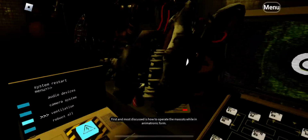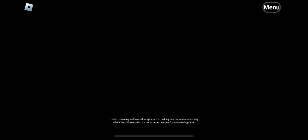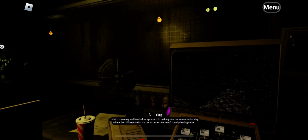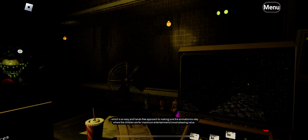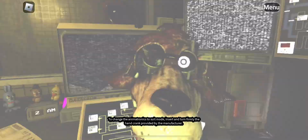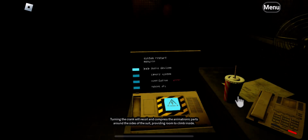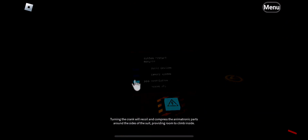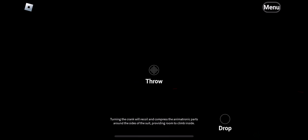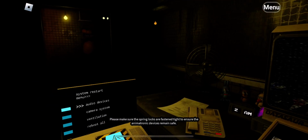First, we'll discuss how to operate the animatronic form. For ease of operation, the animatronics are set to turn and walk towards sound keys. It's an easy and hands-free approach to making sure the animatronics stay where the children are for maximum entertainment slash crowd-pleasing value. To change the animatronics to suit mode, enter and turn the crank provided by the manufacturer. Turning the crank will recoil and compress the animatronic part around the sides of the suit, providing room to climb inside. Please make sure the spring locks are fastened tight to ensure the animatronic devices remain fixed.